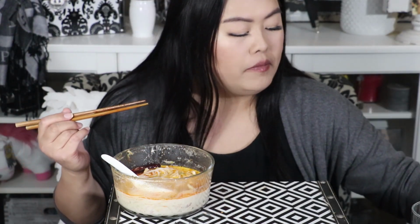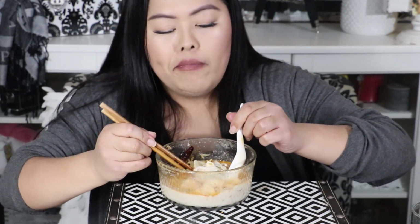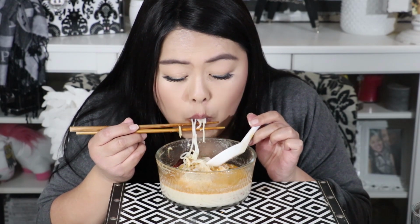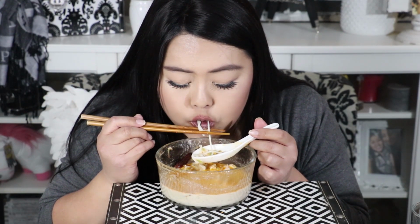I'm going to put this on the side. I'm going to finish my one. And I do notice for their chicken, they use a lot of breast meat instead of any dark meat. I don't see any dark meat in here. And it's not really salty.